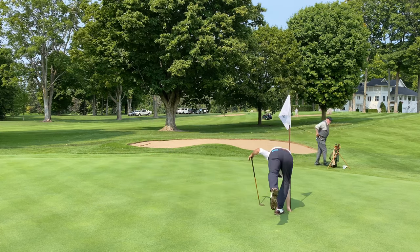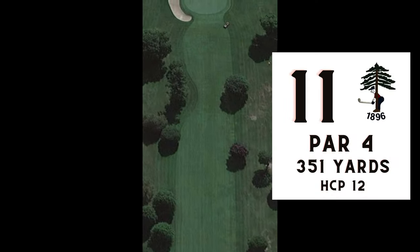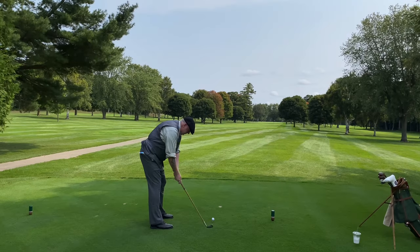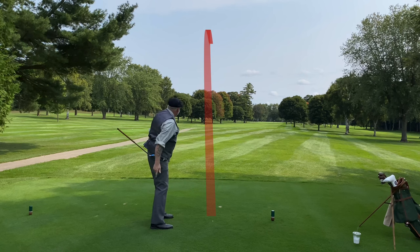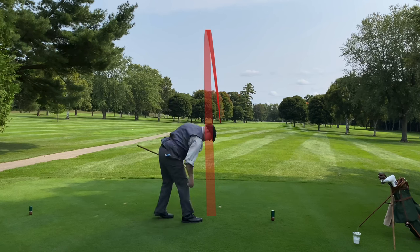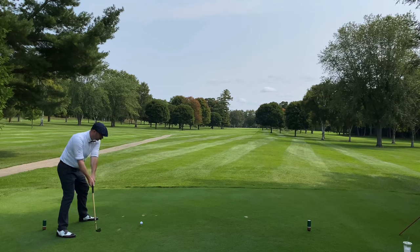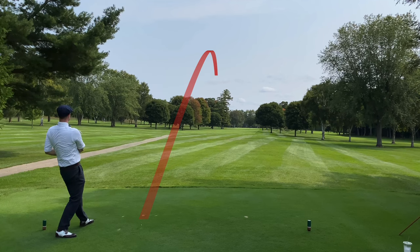So not a bad start to the back nine for me. Number 11, par 4, 351 yards. Now keep it going. And both Andy and I were flirting with the left side more than we needed to. I think the next time we play here, we'll definitely know not to be on that left side as much.